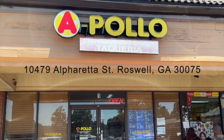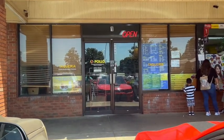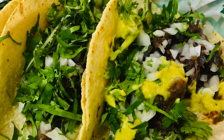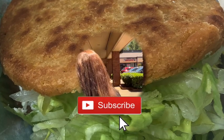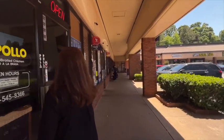Today we visited a Pollo and Taqueria in Roswell, Georgia. This place has real barbacoa tacos and gorditas, and the charcoal broiled chicken is amazing. The only place in Roswell, Georgia where you can find it. It reminds me of the chicken roasted in charcoal near Punta Salinas Beach in Levittown, Puerto Rico, my hometown. This restaurant opens from 9 a.m. to 10 p.m., Tuesday to Sunday.